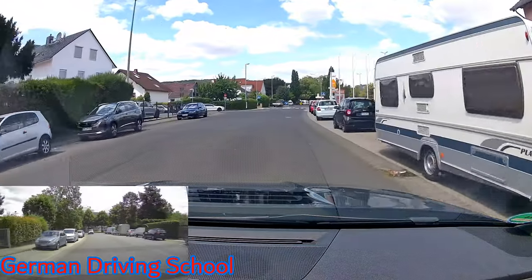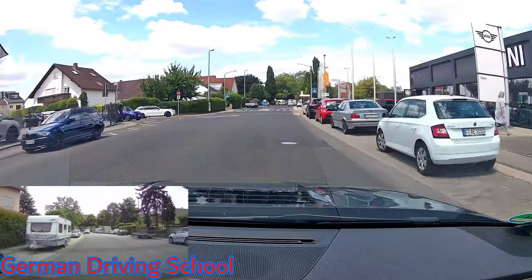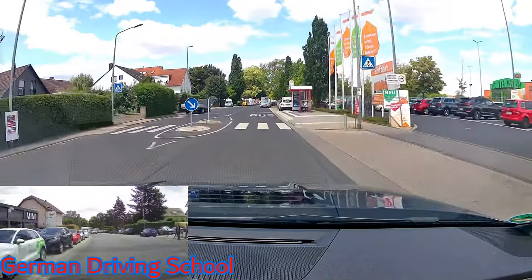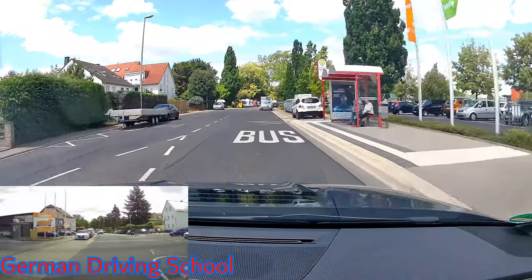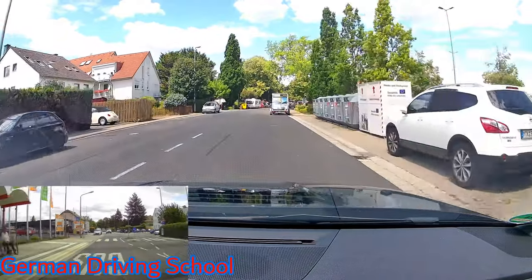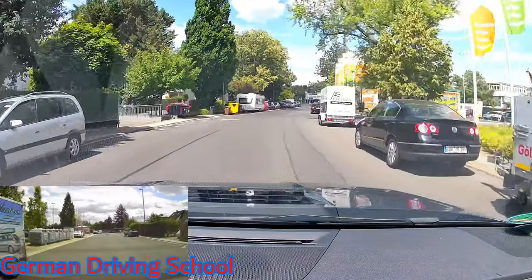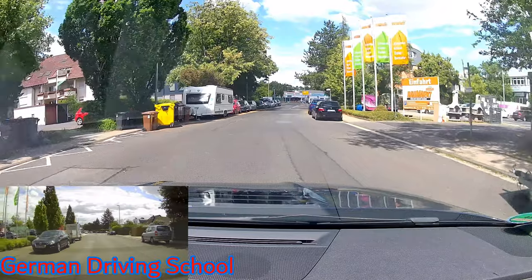Here is a pedestrian crossing. Left side is clearly free. Right side also, we can go on. Then we have an obstacle on our side mirror, indicator, blind spot. And passing the parked cars and trailers.